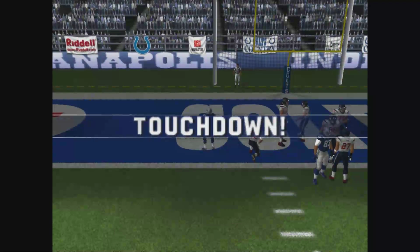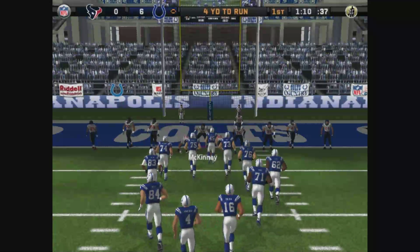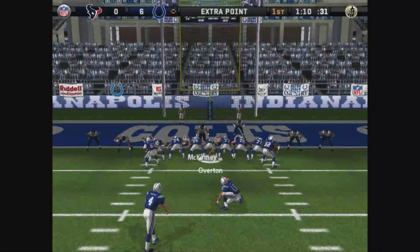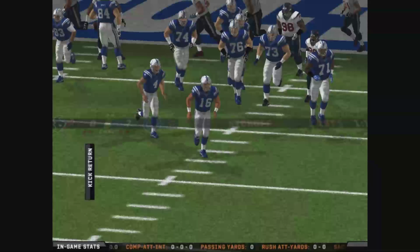When it comes to a play like this, the lowest man with the best leverage is going to generate the biggest push. Seems that the offense got plenty low on that play. They'll get set for the extra point. The extra point attempt is good.